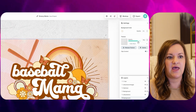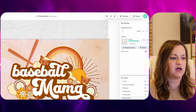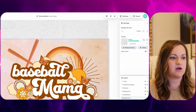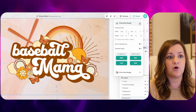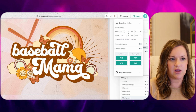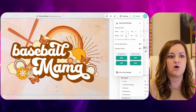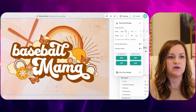And I've actually went ahead and turned up the texture just because I wanted it a little bit more grungy looking, and so that you're seeing here, and it's just applied here. And now I am ready to go ahead and download this. So I will change this to 300 DPI and also change this to be about 10 inches across. And if you leave this locked, it will go ahead and automatically adjust the height as well.